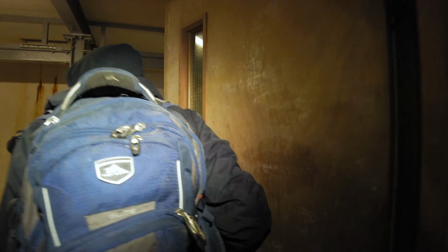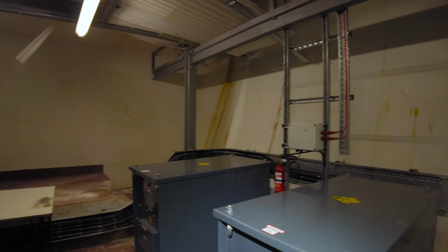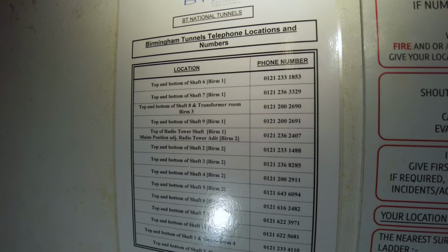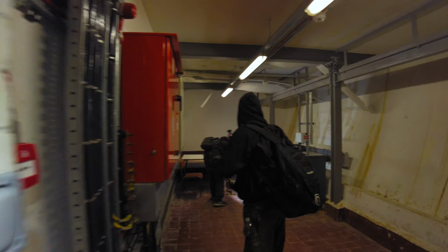Some sort of electrical equipment in here. What's that then? Switch room. And step up transformer. That's a black phone. Ooh. Spooky. Birmingham tunnels, telephone locations and number. Look, he's got the phone numbers for the shafts, look. So if anybody wants to ring the shafts, you can ring the shafts. Yeah, I wouldn't go touching them.